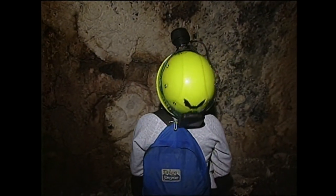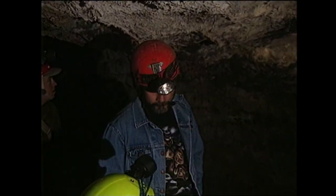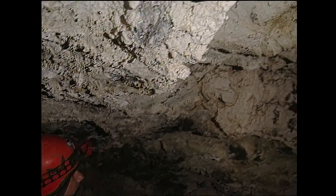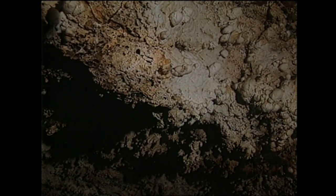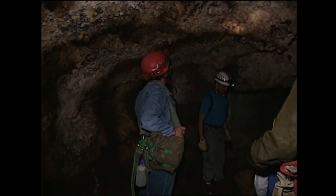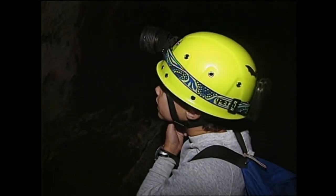As you can see, almost the entire passage here is covered in mineral formations. This blanket of white is a mineral called gypsum. It seeps inside the cave dissolved in water, then hardens into white decorations. Some things are harder to see in the dim light, like this wall. It's striped with minerals, from dark to light and light to dark. Looks like tiger stripes.